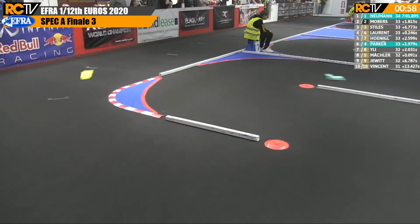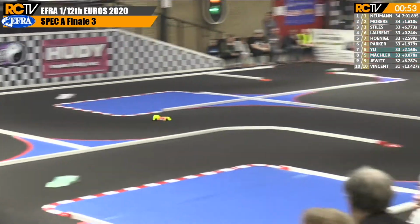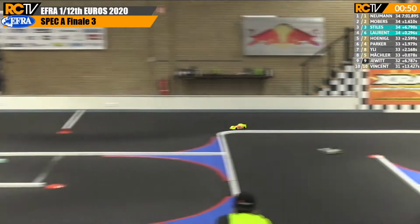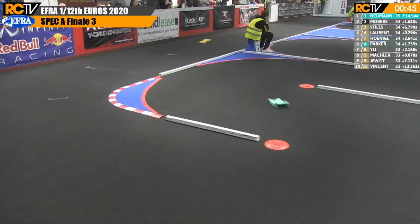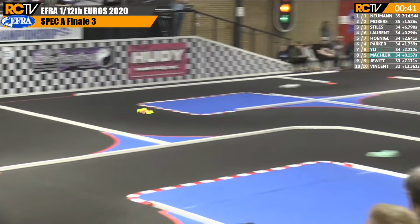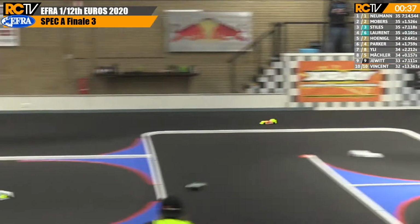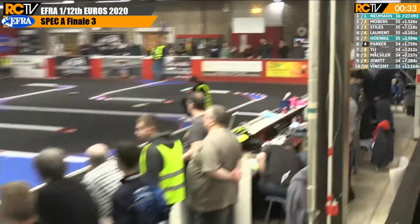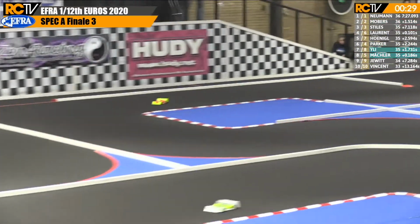He just needs to keep the pressure on as best he can and hope that Jorn Neumann makes some kind of mistake. Jorn, a very experienced operator. It's unlikely to happen, but Marcus has to hope, has to try, as Jorn comes around through the Rochard once more, back through the A main chicane. He's coming down towards the Montec M before he comes back to the Zen-Z. 30 seconds now between Jorn Neumann and a European title in 1/12 scale.